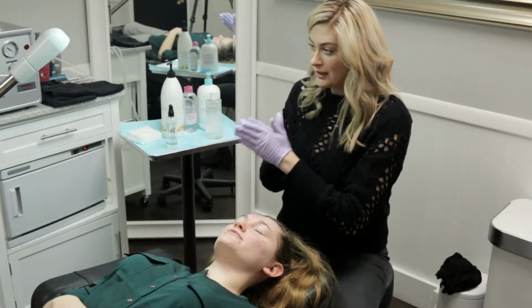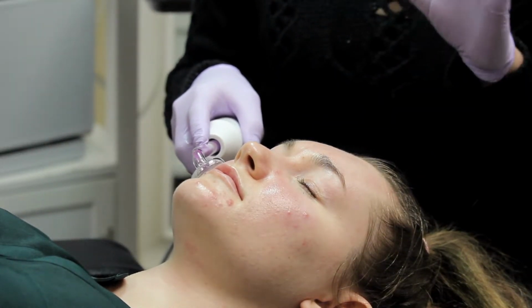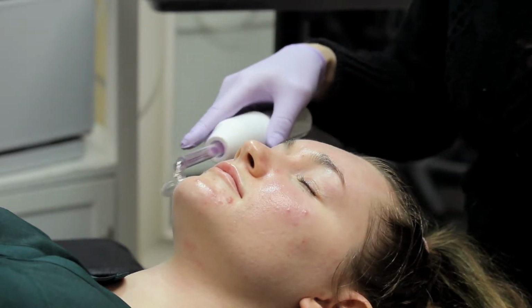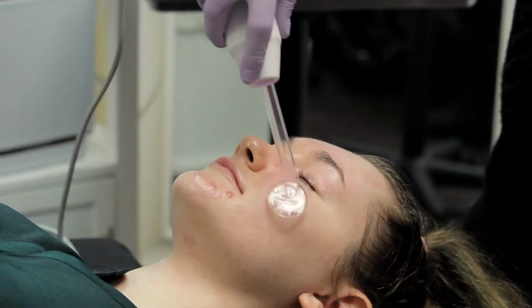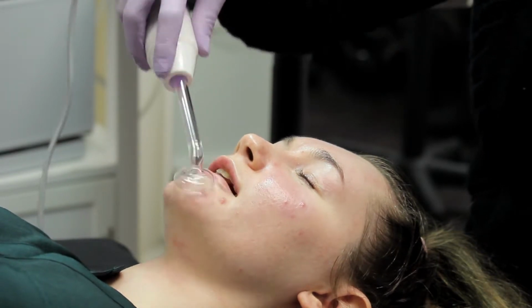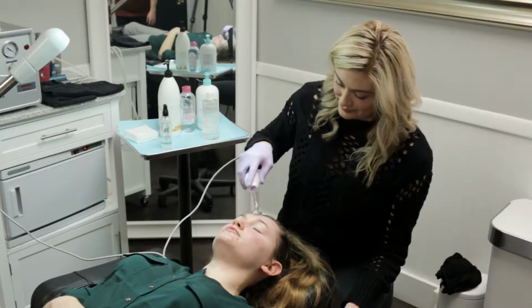So at this point, after extractions, I'm going to use a high frequency wand on Sarah. The high frequency wand increases circulation, so it really helps to wake up the face, but it also helps to tame bacteria in the skin. Do you feel that? Yeah, I feel a little zap, but it doesn't necessarily hurt or anything. Not painful by any means, just a strange sensation.